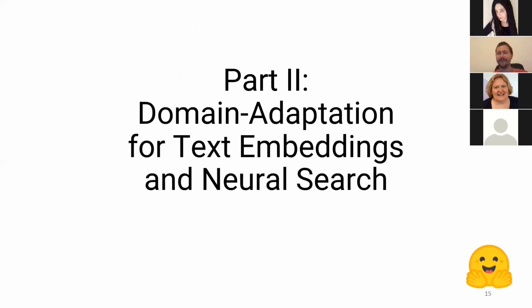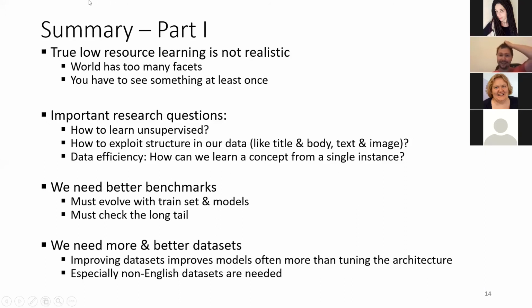Okay, we have a question that's actually quite a good follow-up from that, which is someone's asking, when can we say if a data set is of good quality? So what are the criteria for a good quality data set?